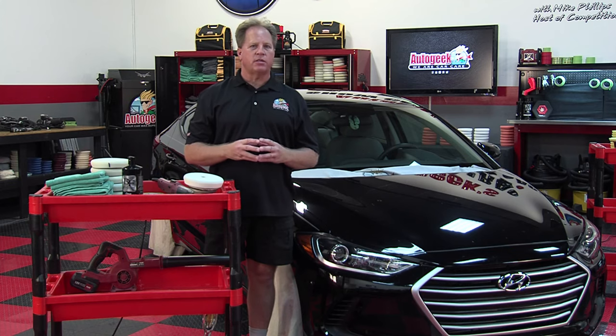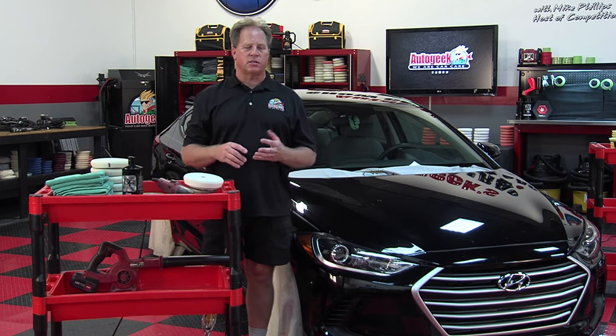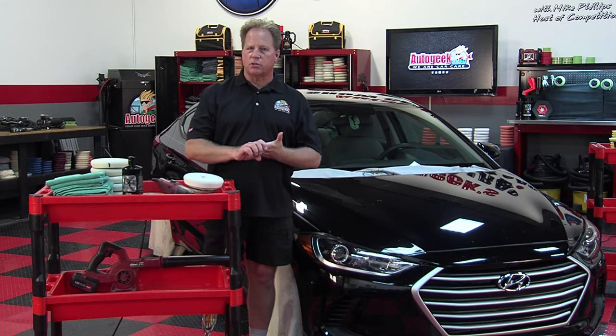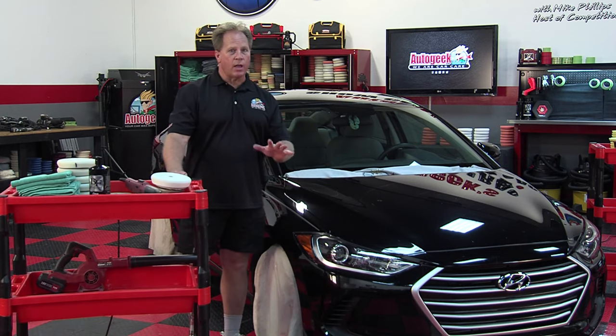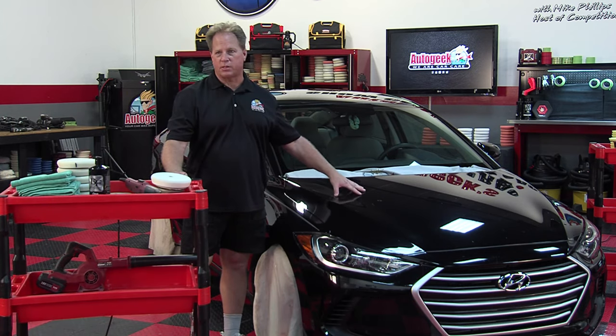And a ceramic coating, to install a ceramic coating, it's going to take you more time, more labor, more chemicals, more towels. It's just going to cost you more money to do it, and you need to be charging more. And you're going to have a lot of customers out there that may want it, but they're only going to pay for a one-step production detailing.